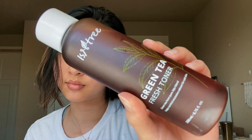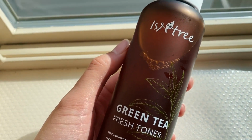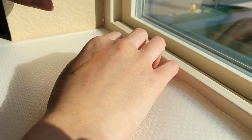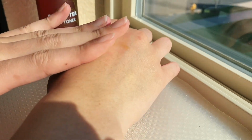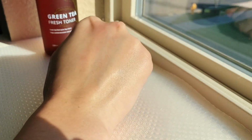Next, I'm going in with a toner. This is the Isntree Green Tea Fresh Toner. I actually just got this in the mail a couple days ago, but I've been using it and I like it so far because my skin gets a little bit more oily in the summertime, so this helps control sebum and my oiliness throughout the day.